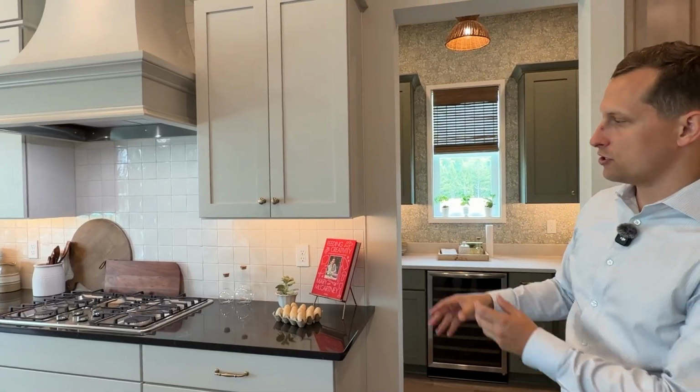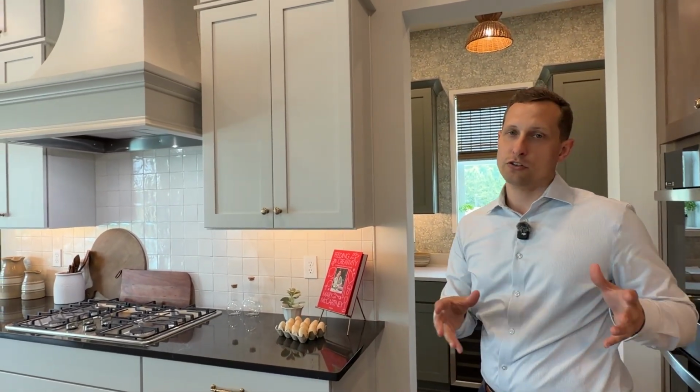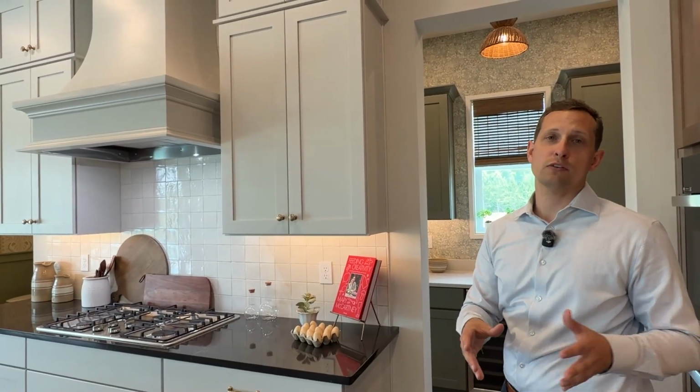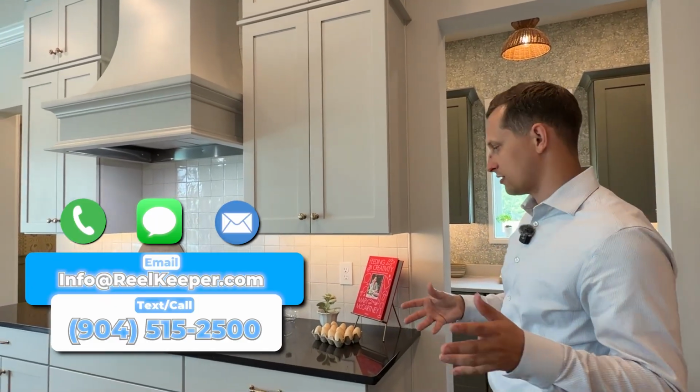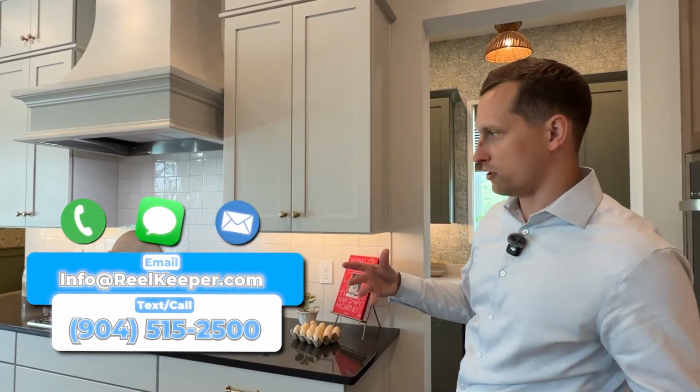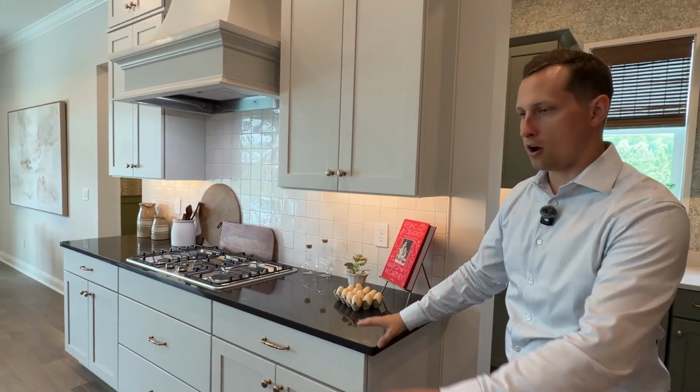Again, being a gas community, you're going to have gas there. And keep in mind, not every community is going to have gas. So if you want to know which communities have gas and which don't, reach out to me with a call, a text, an email. But the good part is if you want new construction, most new construction tends to have gas appliances in communities overall. I also like that they did the black quartz to offset that white quartz.